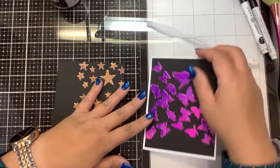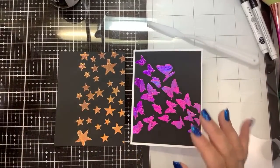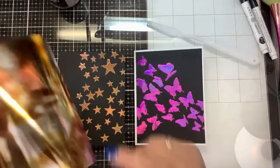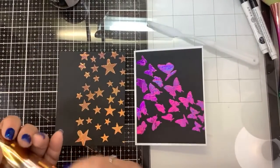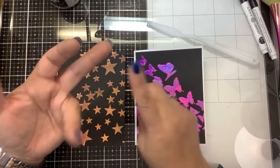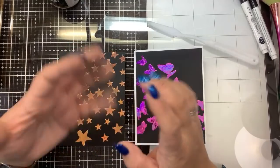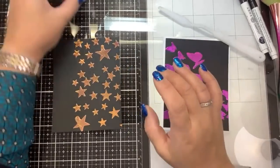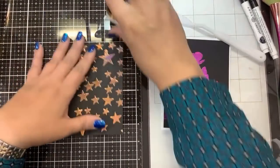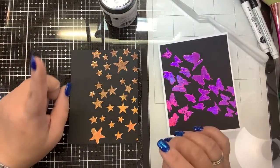And when it is completely dry, you're going to take your piece of foil, again, cut it slightly larger than your image, and you can run this through your die cutting machine. So if you have a Gemini Junior, if you have a Spellbinders machine, if you have a Big Kick machine, Big Shot machine, you don't need any heat at all. All you need is this paste, a stencil, and then some foil, and any foil will work without heat. You can use hot foil. Do not use heat, okay?